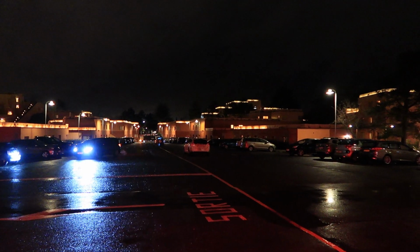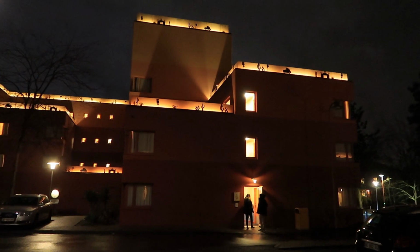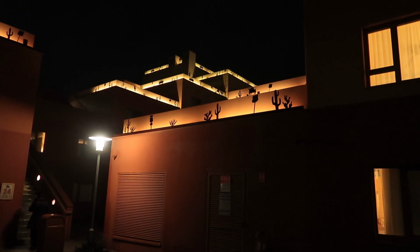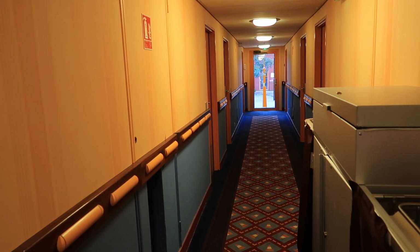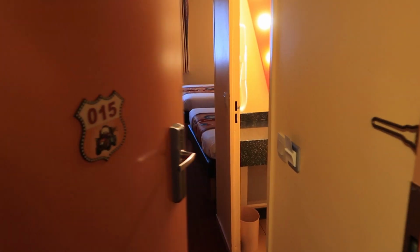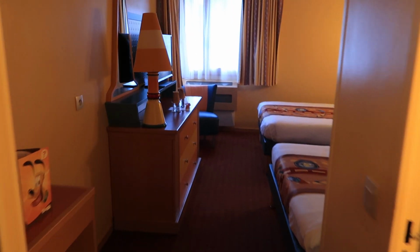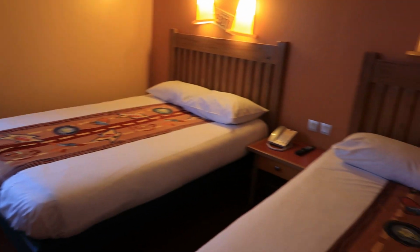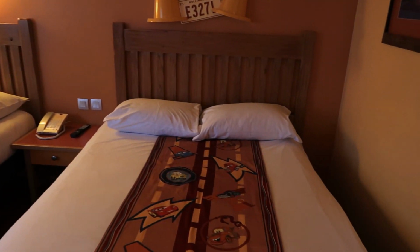Convenient parking. That's awesome, but we haven't even shown you the most important thing yet, the hotel room. Some buildings have 2 or 3 floors, but our building only had the ground floor. The room does not seem to be any different from the other Disney hotels. In the hallway we immediately see the bathroom on the right, and further on in the room there is a piece of furniture with a TV, and on the right side you see 2 double beds.